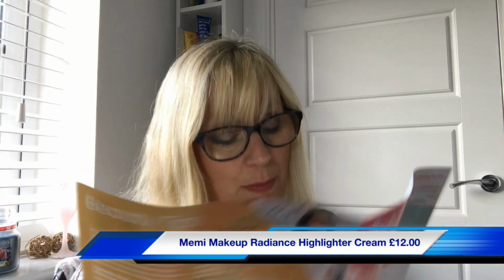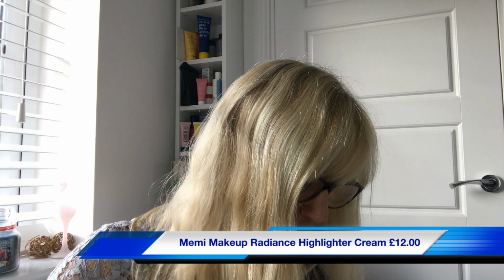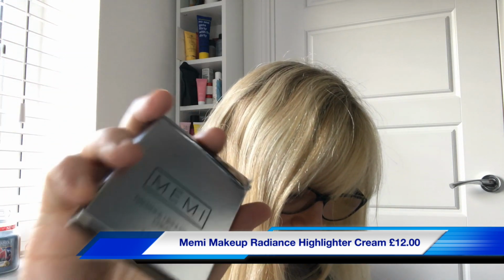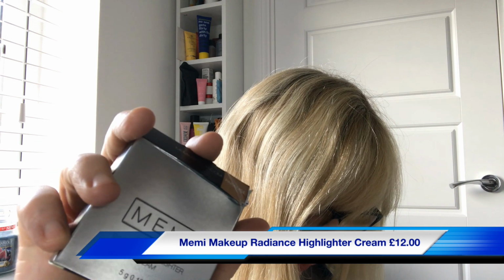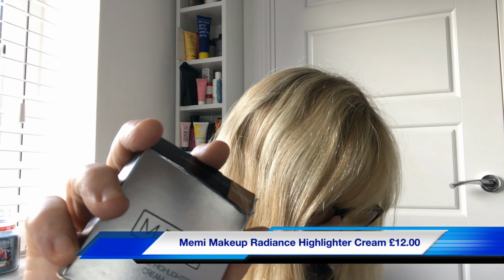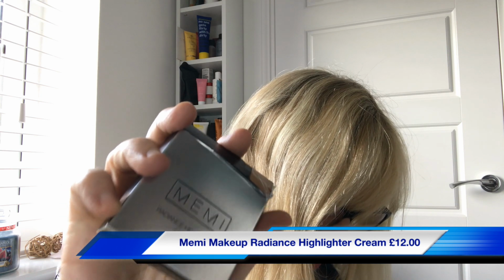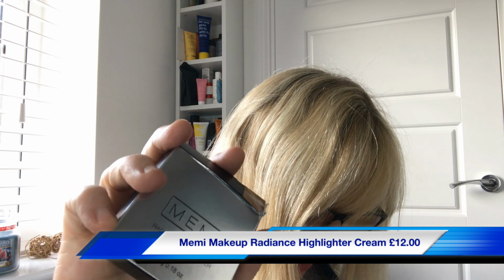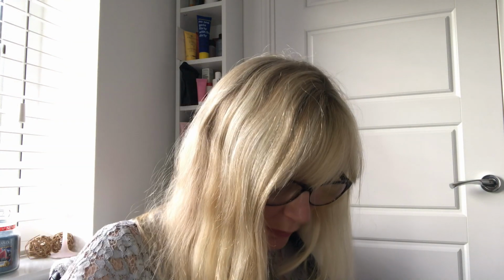What does it say about that? It says, lightweight and buildable, Memi Radiance Highlighter Cream contains light reflecting shimmer particles that melt seamlessly into skin. Ultra blendable, the cream to powder finish is perfect for using under or over your makeup to achieve a beautiful luminescent glow. In this edition of our beauty box, you will receive one of our 3 favourite highlighter shades, either Juicy, Paradise or Golden Years. So the RRP for this is £12, and it is a nice product. I do like it. It's very nice.